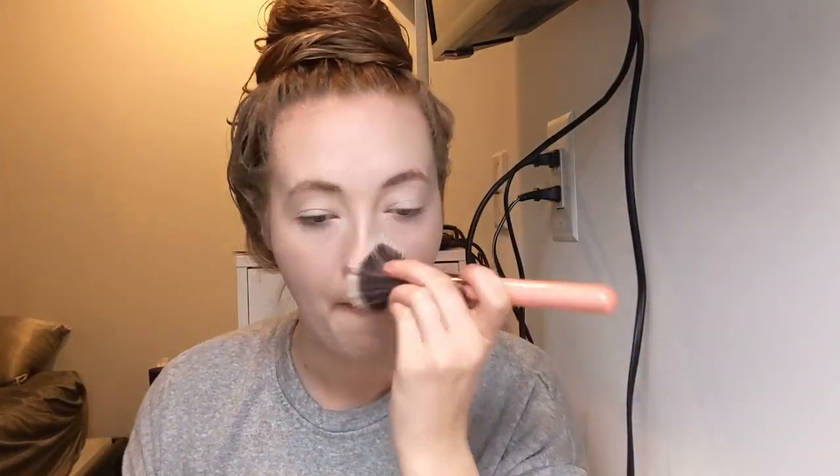For the rest of my face, I'm going to use my large duo fiber brush from Luxie. It's the 508. And just set the rest of my face. Okay, I think everything is nice and set down.